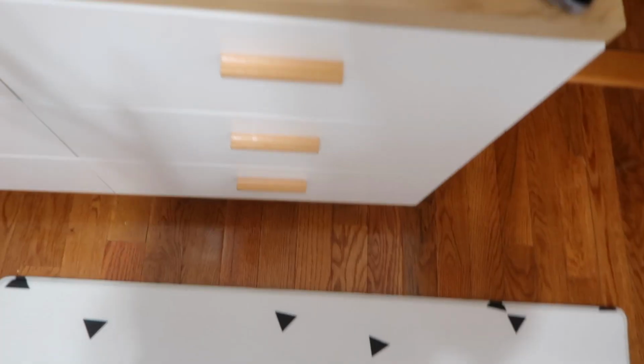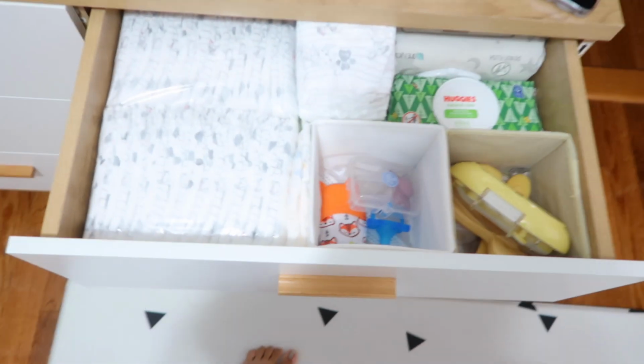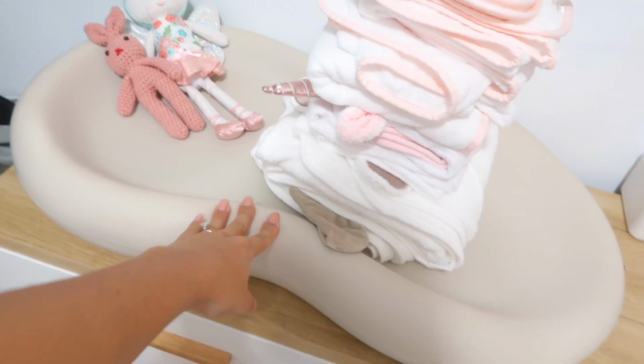And let me show you. Let me just stop talking and let me show you. So let's start from this drawer. This is the diaper drawer. So her changing pad is in here.